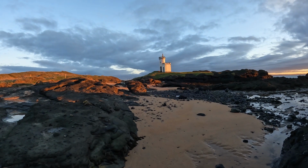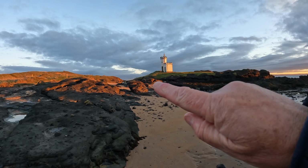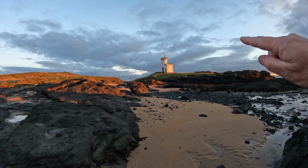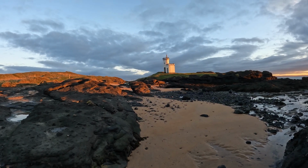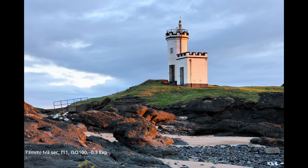I think I mentioned in a previous video where you can balance colours, and we've got this rock here that's got a really nice red on it, and then the lighthouse has got a red on it, and it just provides the perfect bit of balance to this scene. Yeah, I quite like that.